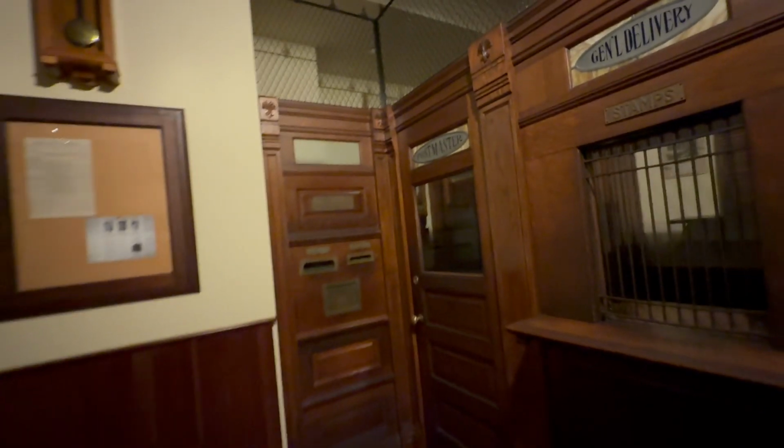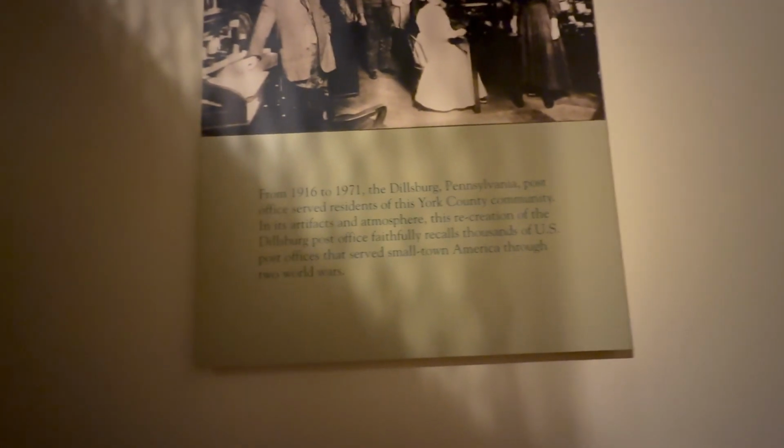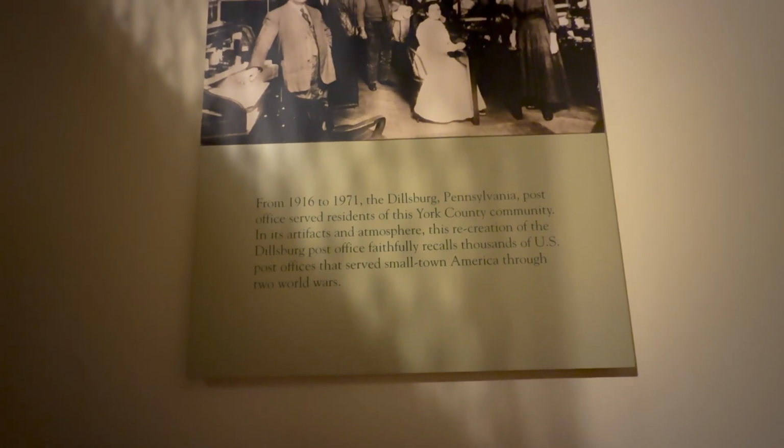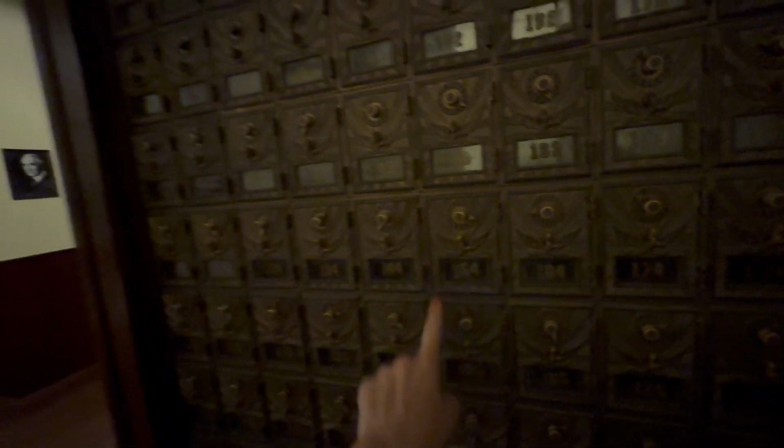Smells old in here. Oh, there's glass. I can show you inside. General delivery, stamps, postmaster. Recreation of the Dilberg, Pennsylvania post office faithfully recalls thousands of U.S. post offices that served small-town America through the two world wars. Oh, yeah. Man, this brings back memories. These old post boxes.